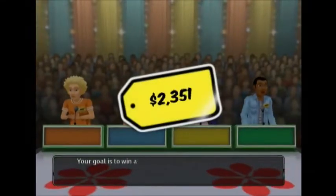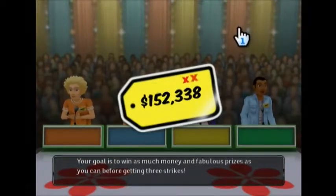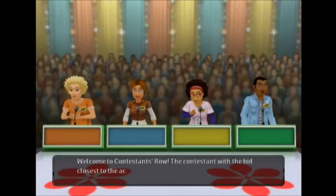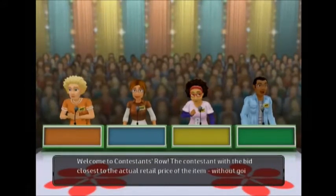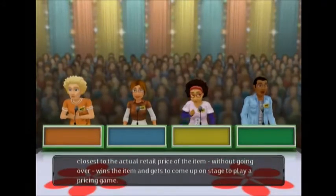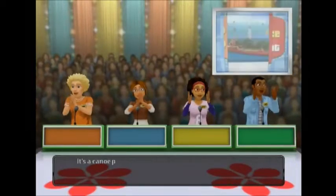Your goal is to win as much money and fabulous prizes as you can before getting three strikes. Welcome to Contestants Row. The contestant with the bid closest to the actual retail price of the item, without going over, wins the item and gets to come up on stage to play a pricing game. Here is the item up for bids. It's a canoe package.